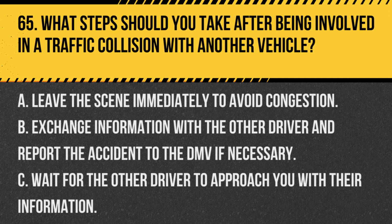A. Leave the scene immediately to avoid congestion. B. Exchange information with the other driver and report the accident to the DMV if necessary. C. Wait for the other driver to approach you with their information. Answer: B. Exchange information with the other driver and report the accident to the DMV if necessary. It's important for legal and insurance purposes.